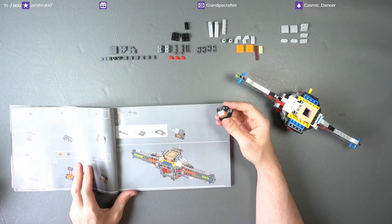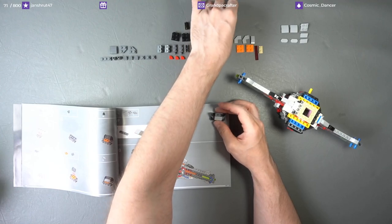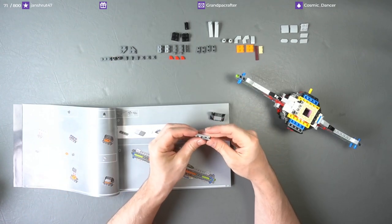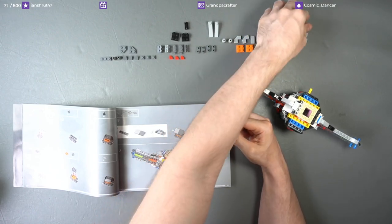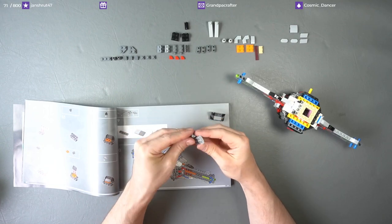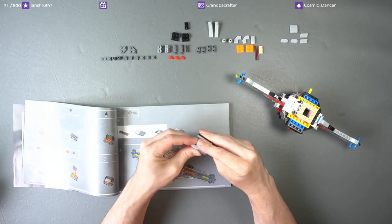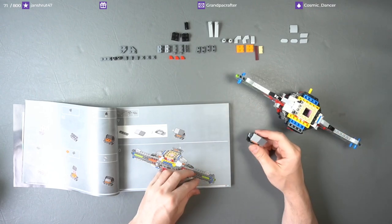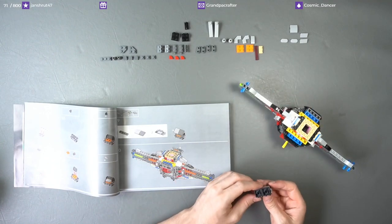Do we need two of these? No. That goes like that, and then this. See, this is strange to me. Why wouldn't you show me the side that I'm putting this on? Why isn't it rotated this way in the illustration?